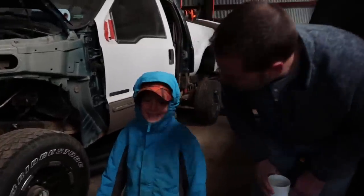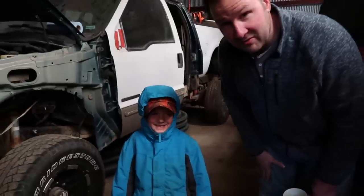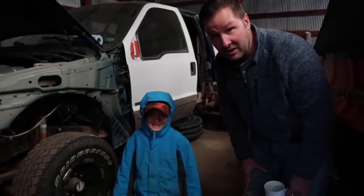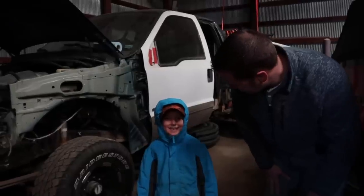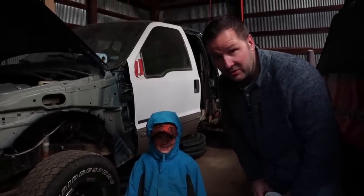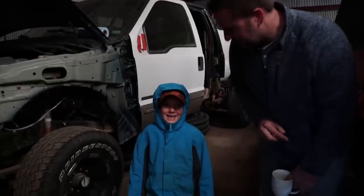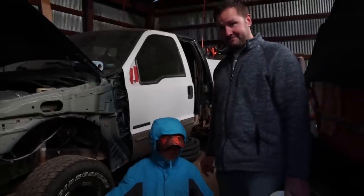Is this your truck, Corbin? Whose truck is this? Yes. This truck was given to Corbin when he was 4. So how old are you now? 6. And this winter, it's gonna come alive. This winter, it's all going to become one color, and it's going to run again, right? All right, we're holding you to it.